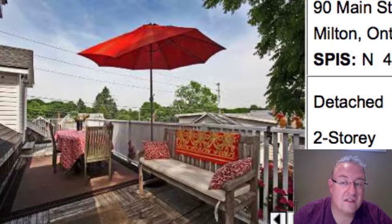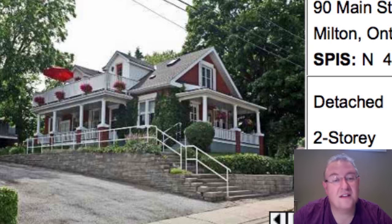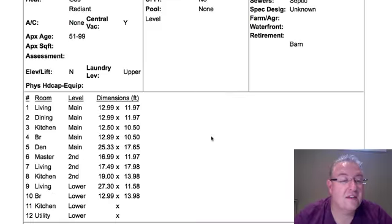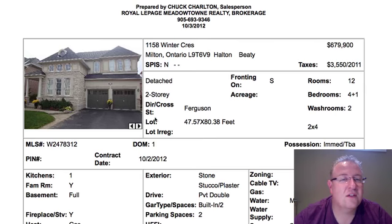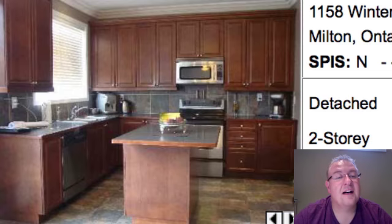It's just a very different, unique, and interesting property. And for the amount of size in this one, I actually think it's a good deal. It's $669. It's just finding the right buyer for the way this one's set up, and it's got a nice appeal from the street. You can definitely tell that it's got that sort of small town look to it. Winter Crescent, 679. It's about 2,900 square feet, and they've got the upgraded elevation.